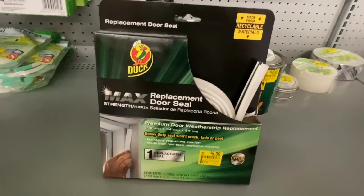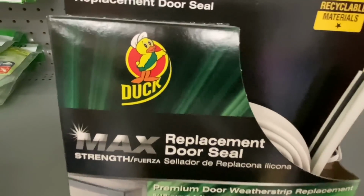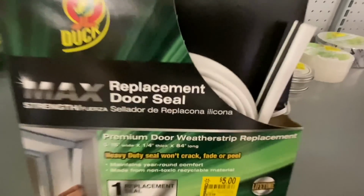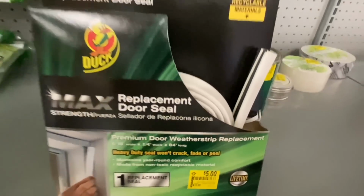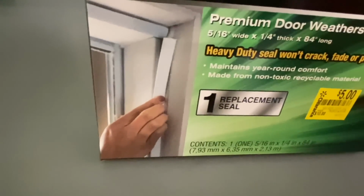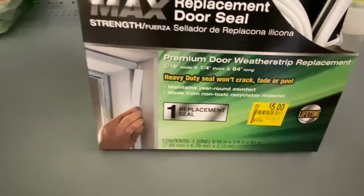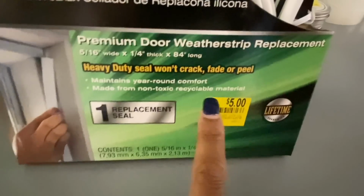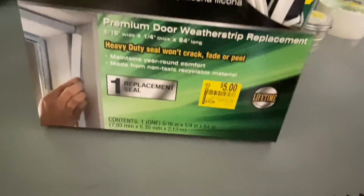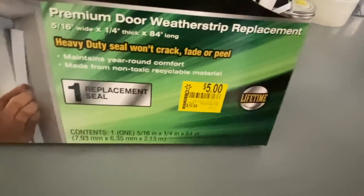All right, up next we have, man, you gotta help me with this because I don't have no clue what it is, but I know the brand is Duck. And it says Max Strength Replacement Door Seal. What is that? The part that seals it up so no bugs and cold and stuff don't get in there. All right, Manny said you seal it up. Oh, heavy duty seal, won't crack, fade, or peel. It has 1 replacement seal, lifetime guarantee, so I guess that's good.